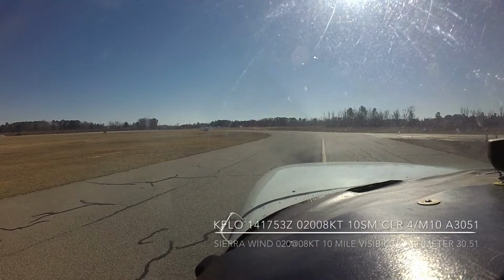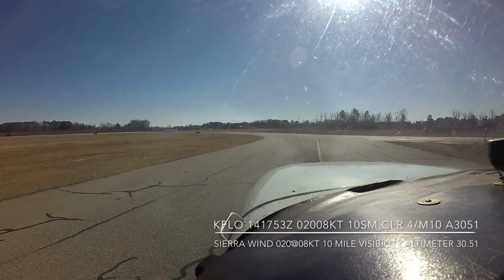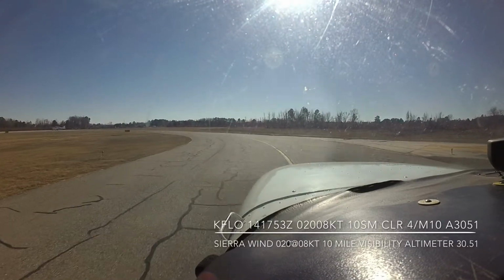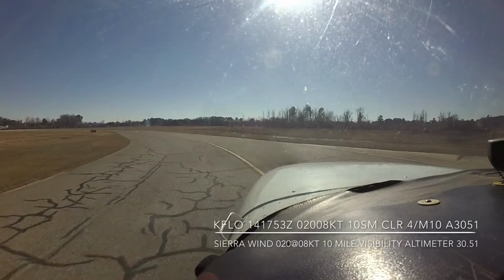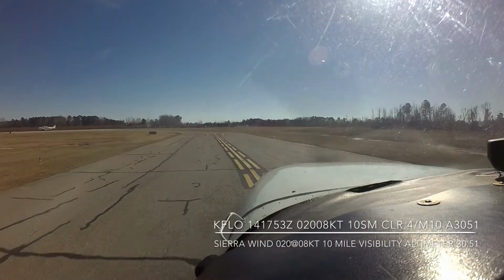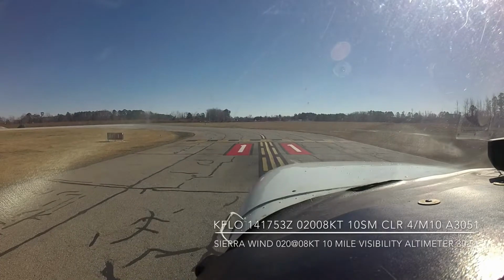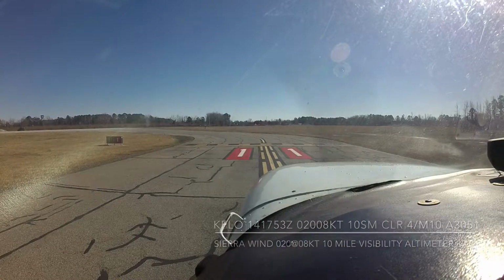Florence Tower, ATIS information Sierra, 1753 Zulu weather. Wind 020 at 8, visibility 10, sky clear. Temperature 4, dew point minus 10, altimeter 3051. Visual approach in use, landing runway 1. Notice to airmen: tower light out of service, 5.2 miles north, 949 feet MSL. Crane obstruction light out of service, 0.5 miles north-northwest, 307 feet MSL. Approaches are being conducted to intersecting runways. Read back all runway hold short instructions. Advise on initial contact you have information Sierra.